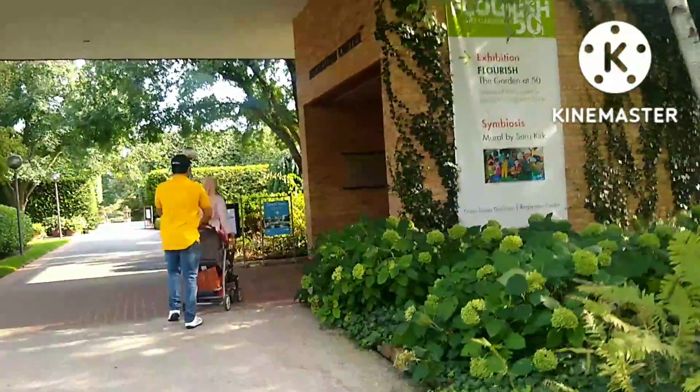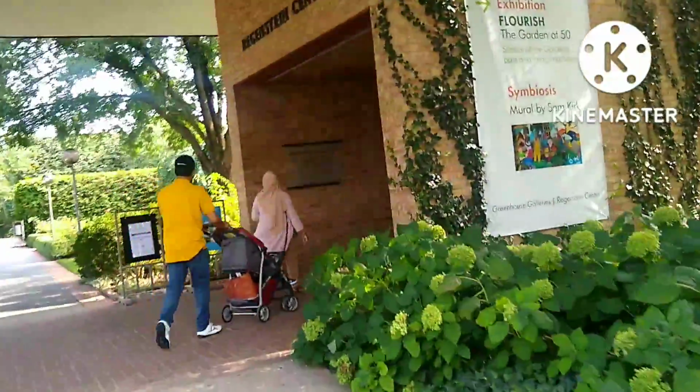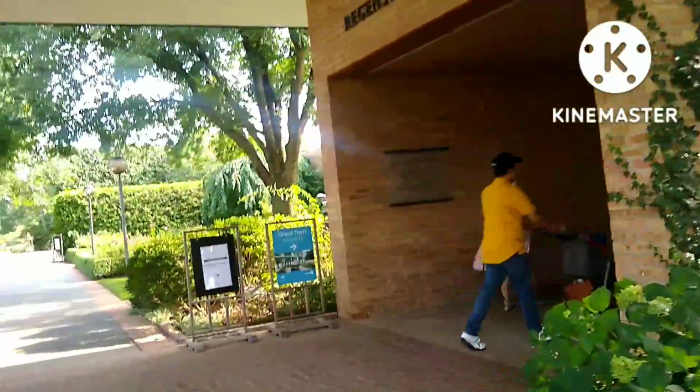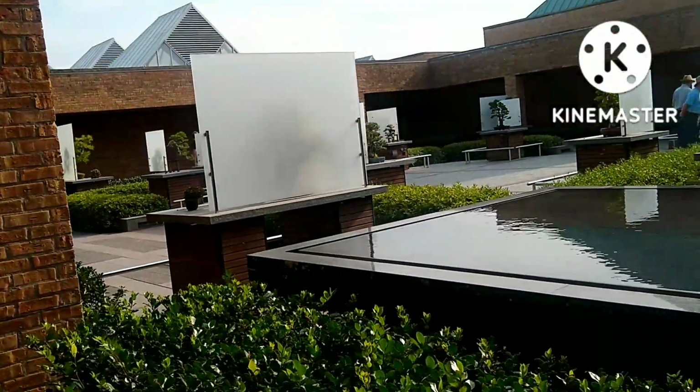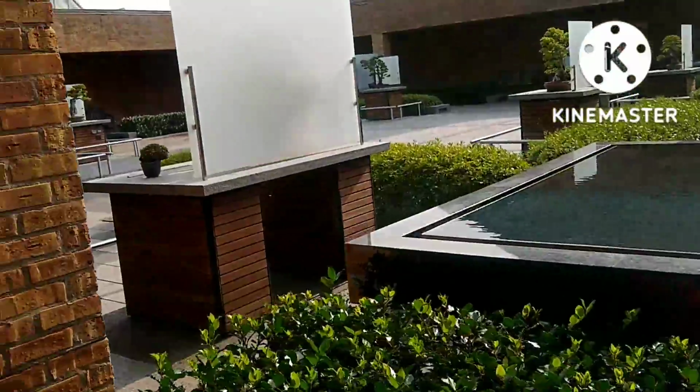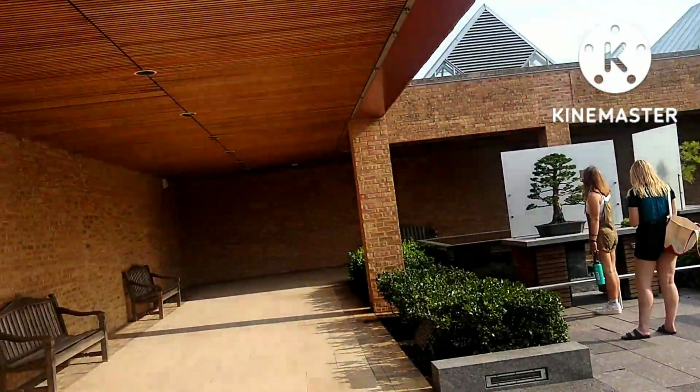Now we are entering the Regenstein Learning Campus. It is a center of inspiration, education and training for nature lovers and the next generation of plant scientists and educators. Most of all, it is a gathering place designed to connect people with plants and to generate excitement and curiosity about the natural world.